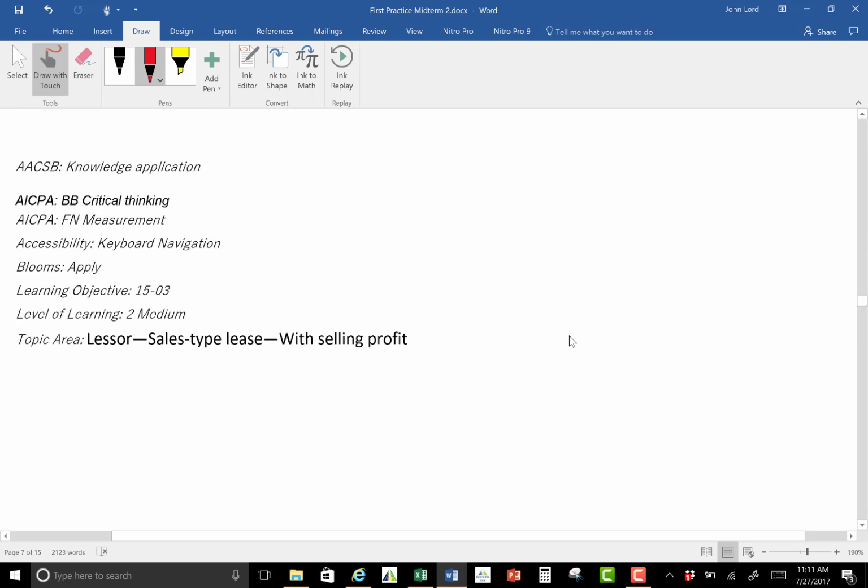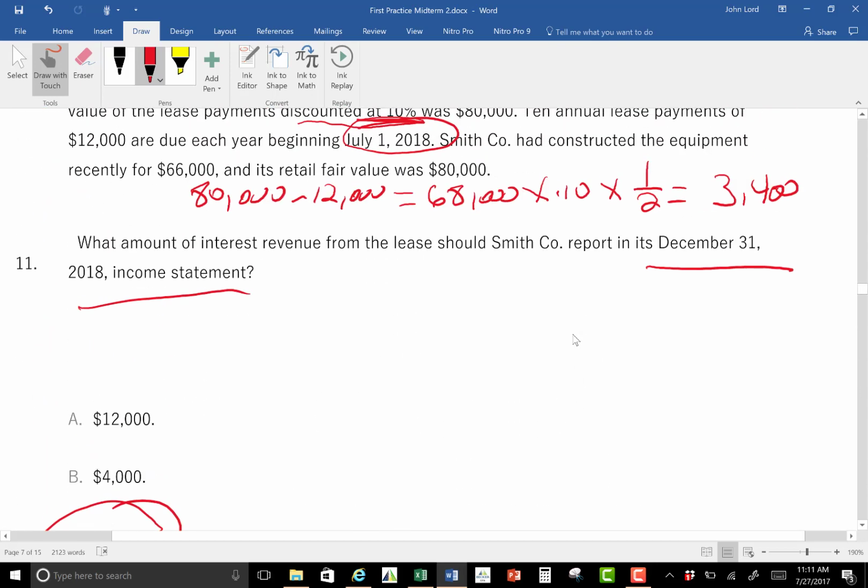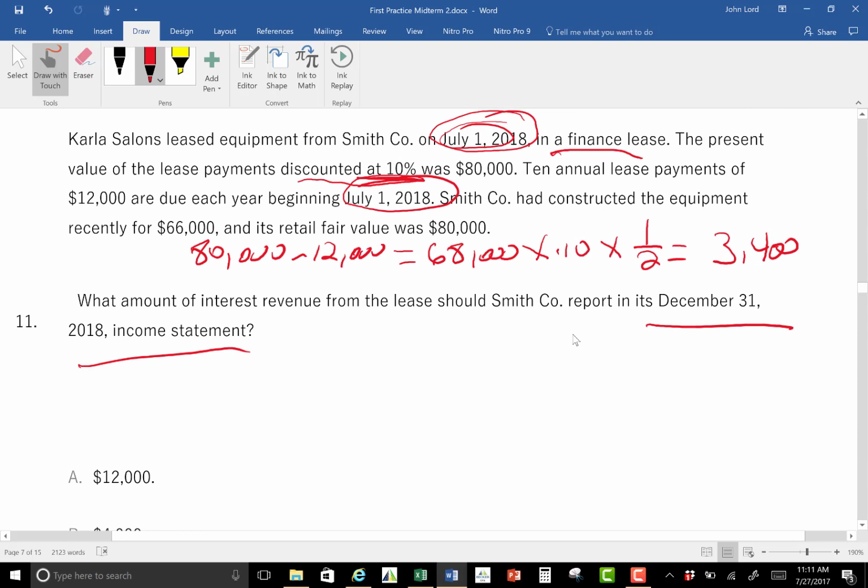I have a question. Uh-huh. I thought the whole 12,000 was against the principal. It is. Shouldn't be any interest, right? Well, it was against principal. If we had purchased this at December 31st, you'd be right. But they purchased this at July 1st, so we had 6 months of interest that went by.